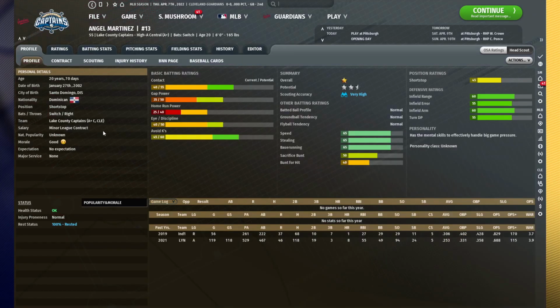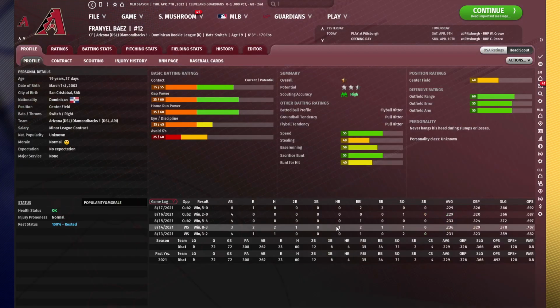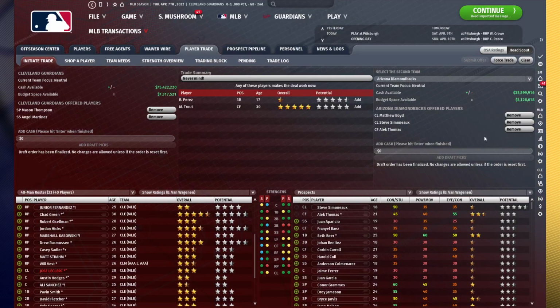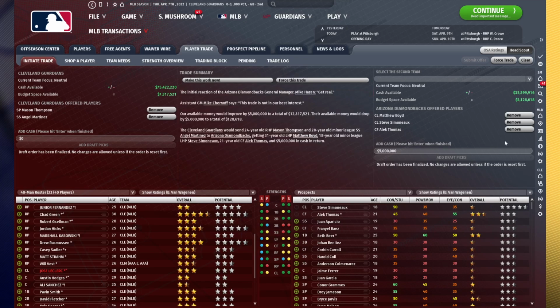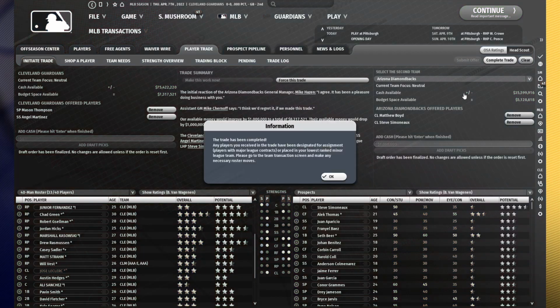Angel Martinez, not a bad hitter, but worth giving up for somebody this good. What a personality on him, too. You absolutely cannot dispute how great of a guy he is, and therefore his potential to improve. I don't know about Alec Thomas overall, but he is a good player, and we'll have to see if we can. Yeah, that's kind of what I expected. Cash is always a good option as well, so we'll just see how much we can get and call this a deal. All right, $1 million. I like it.